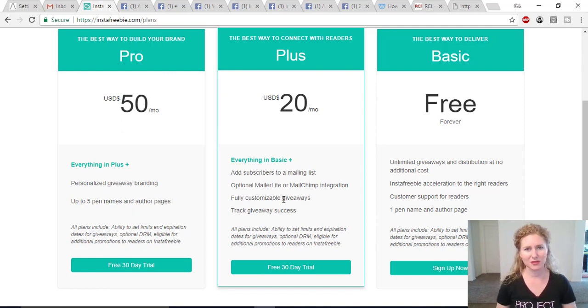Now, if autoresponders are a new thing for you, it's basically a system that allows you to send mass emails to a list of people who have all joined your newsletter. It's where you host all your emails, essentially. So you've got all these email addresses of people who are waiting for your emails, waiting to hear about what new books you have out or what giveaways are going on. So it's a fun way to keep in contact with your fans.